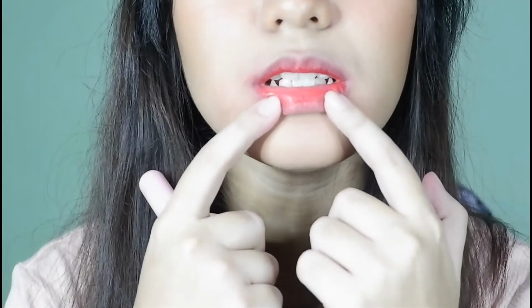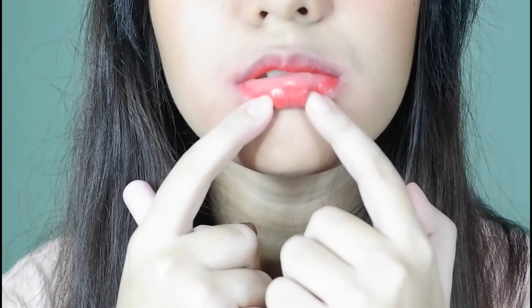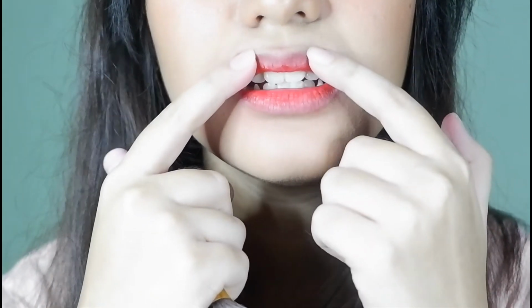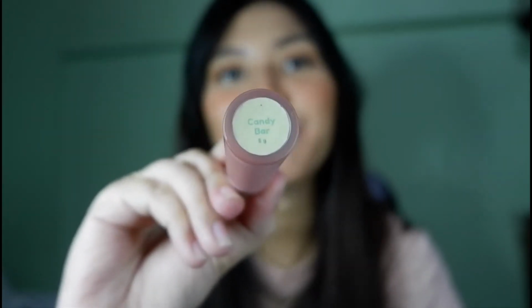The shade Candy Cane is like Jawbreaker. Hindi siya agad-agad nawawala. May stain siya in the middle of my lips. So, may stain siya. This is the last shade, which is Candy Bar.